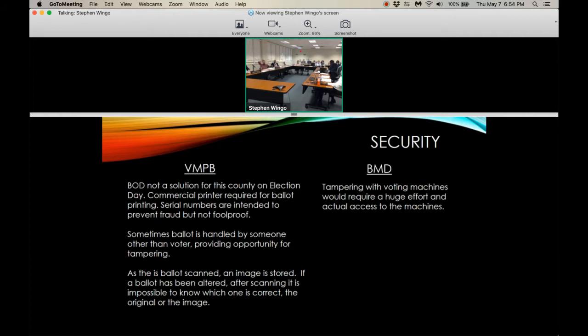tampering. And as the ballot is scanned and the image is stored, people say this is very secure, but if you believe that the image could be altered or the ballot gets altered after scanning, which one's correct? The original or the image? You'll never know. Ballot marking devices: realistically, tampering with voting machines would require huge effort and actual access to the machines. Most election security experts do not consider this a huge risk.